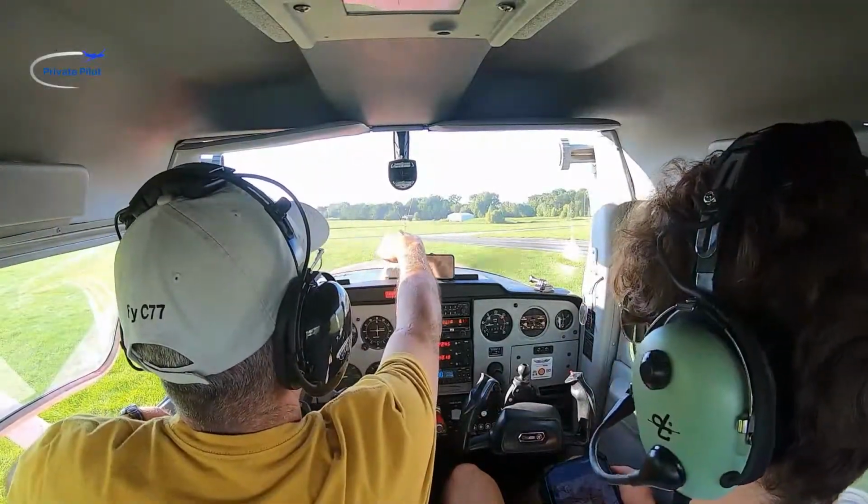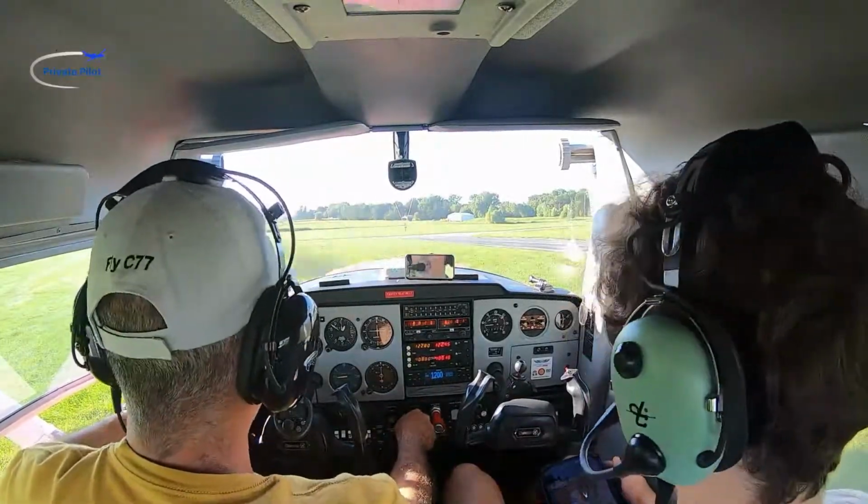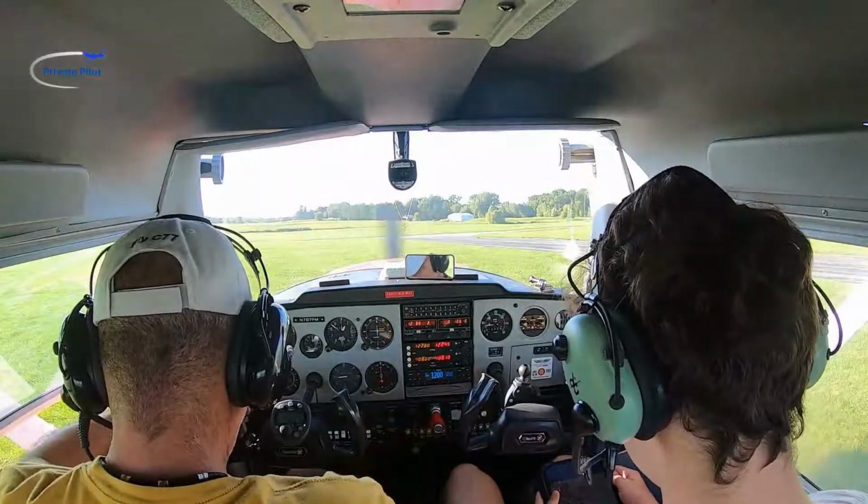I broke the carb heat on one of the airplanes once. I was doing stalls and I go to pull it and the cable snaps. Whoops. It's stuck. I'm like, all right, time to head back.